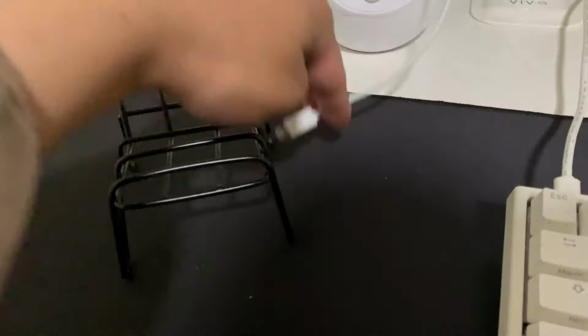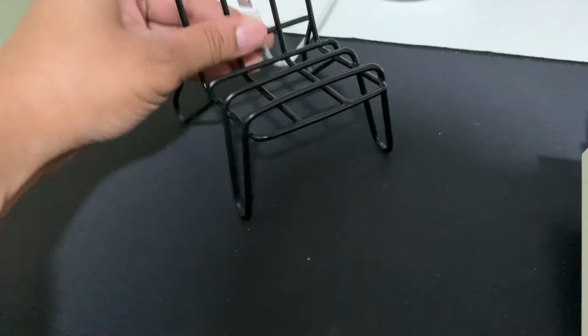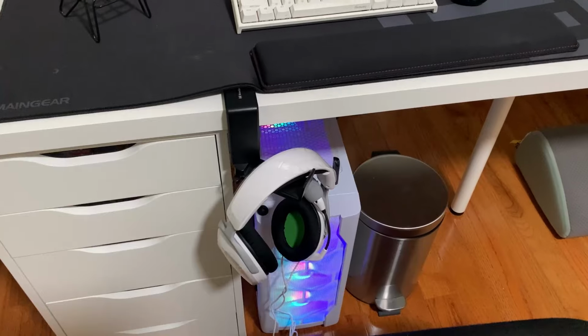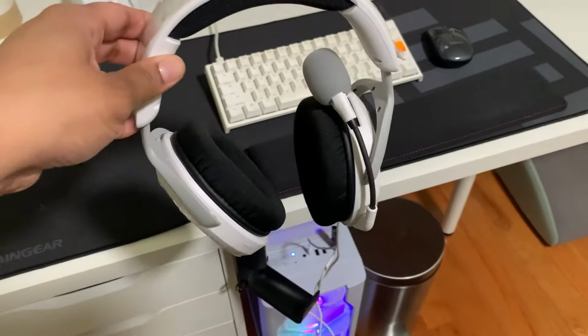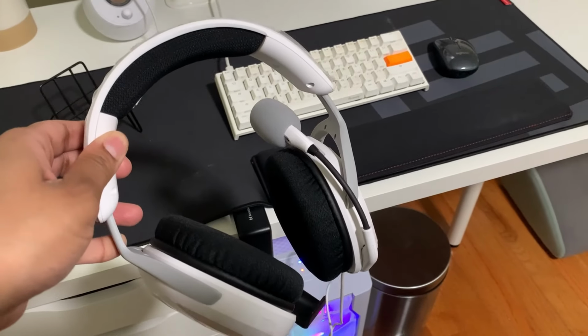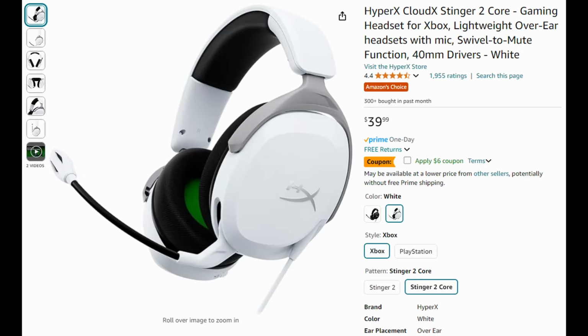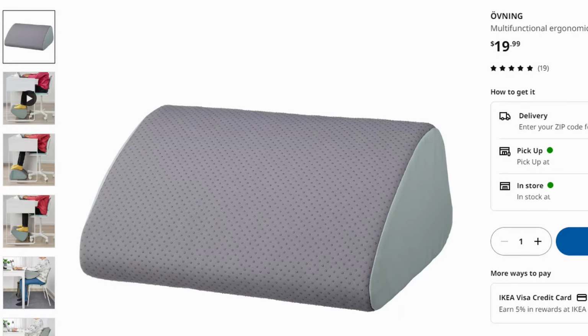The phone stand is from IKEA. I think it's cute and it allows me to know where my phone is, or else sometimes it'll come under the books and things and you're just looking for your phone. The headphone holder and the headphones are both from Amazon. The headphones are from HyperX, and I previously had the black and red ones, which lasted over 4 years. So I basically got a very similar thing in white. And then under the desk is a footrest, also from IKEA.